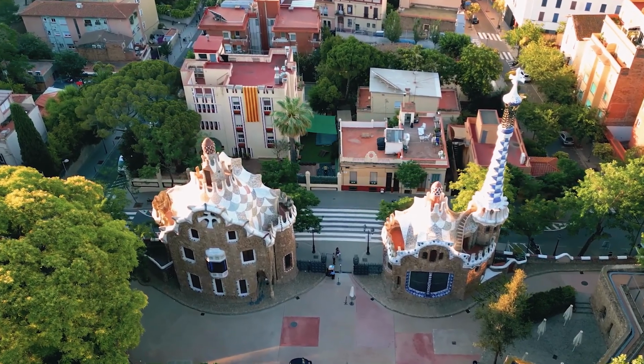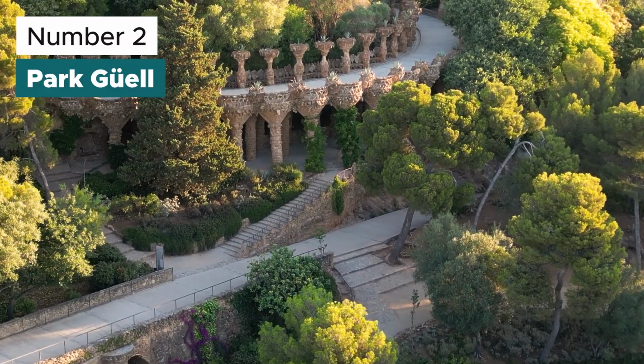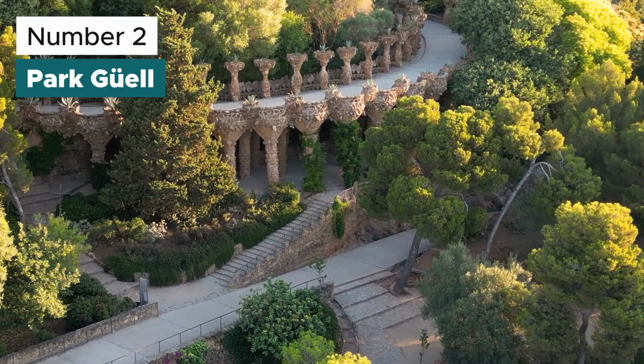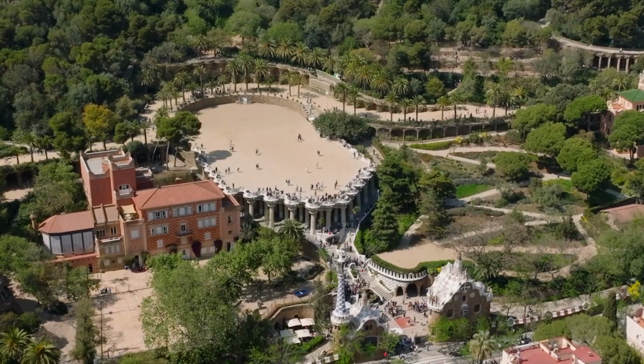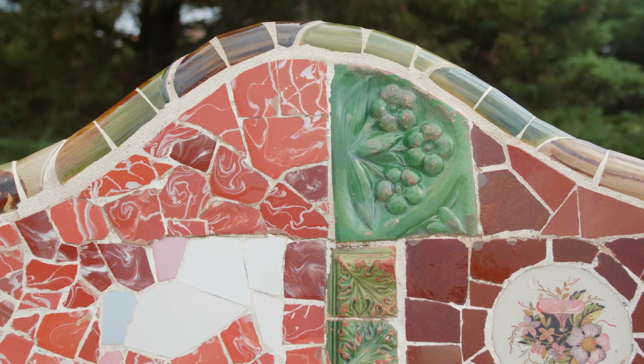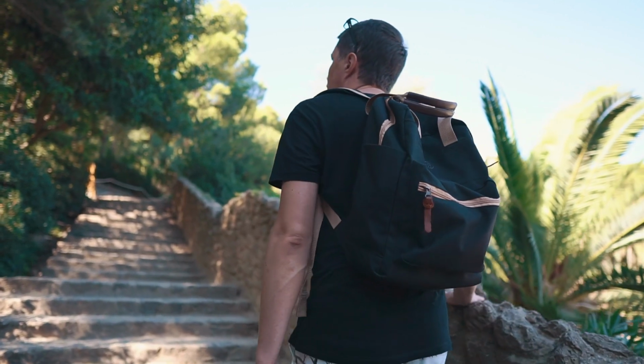Coming in second on our countdown, we have Park Güell. Get ready to step into a world of wonder created by the one and only Antoni Gaudí. This park isn't your ordinary green space. It's a burst of colors, creativity and fun that'll make you feel like you've stepped into a fairy tale.